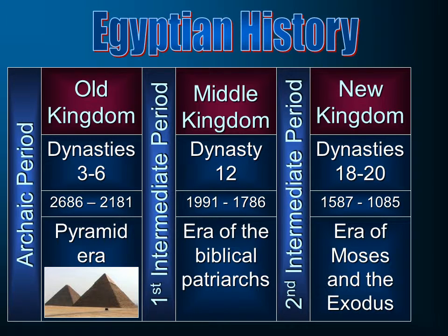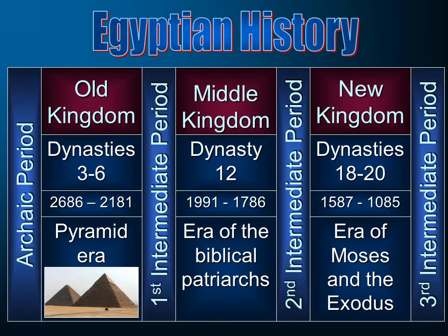But then after that period has run its course, there will be a third intermediate period where, again, things are going to sort of fall apart. And after that, we'll still see Egyptian history, but they will nearly always be ruled by someone else. Either you'll have Libyans come in and take over, or you'll have the Assyrians, or you'll even have Nubians. The 25th dynasty is going to be Nubians from the south, or then the Persians will come and conquer. And so Egypt will go from one conqueror to another after this.